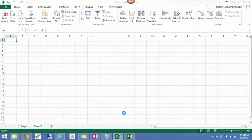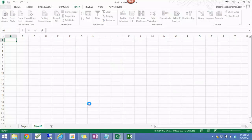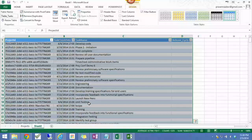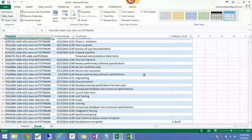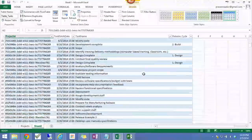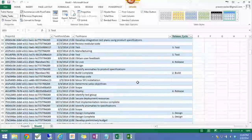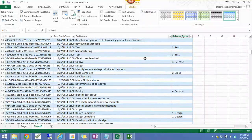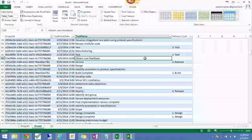Okay, so I'm going to hit finish. Same thing, I already have it. So it brought all the task level data at the project ID level. You see that across projects, things have been set up. Some have been classified as test. Some tasks don't have anything classified, which is what you should expect, right? Not every task in your schedule is going to be tagged with one of these things.